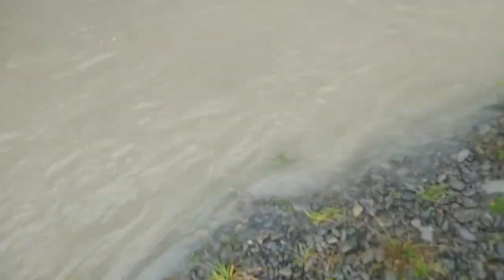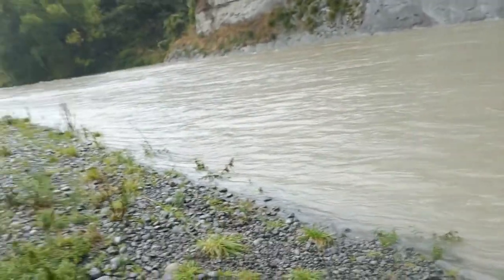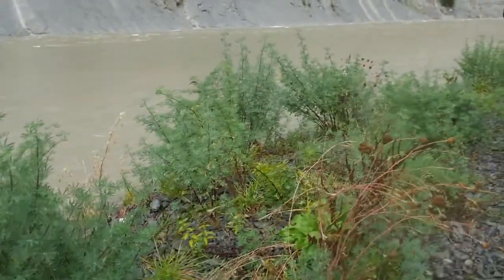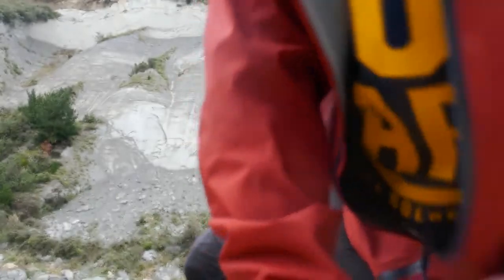Really, really noisy. It sounds like thunder. So this rock on the cliffs is really, really soft. There's a piece of bedrock. Oh, there's a rock fall. Not a very good one. See this stuff down here? Really, really soft, so it just erodes really quickly. There's this huge amount of water coming down from the sky. It's absolutely fascinating to see the waterfalls and the rock falls in progress.